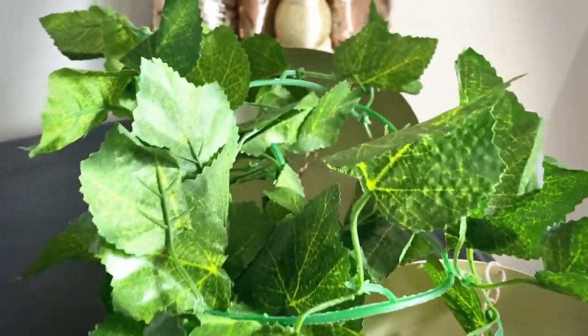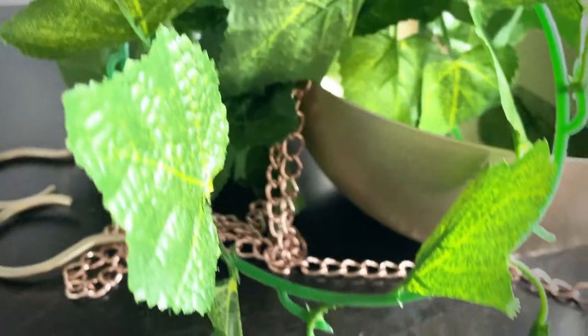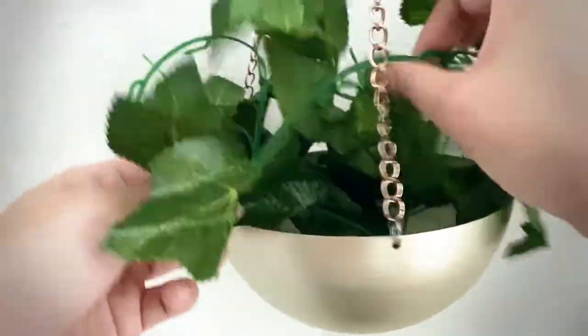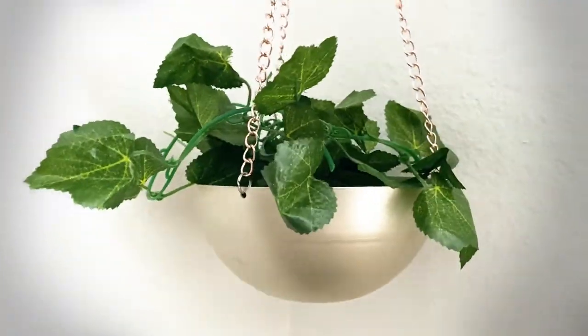Still, the corner felt empty, so I purchased these two gold hanging planters and staggered them. I got these faux green vines from the dollar store, and after spraying them down with sanitizer, dangled the foliage from the edges of the bowls. Greenery just makes a space so much more lively.